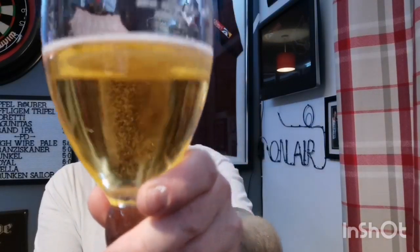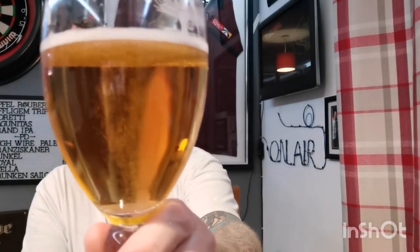Still a lot more carbonation coming off that. Bit more white on top than that. And the bottle one, even more carbonation, more white on top, I would say, than the middle one. But which one do I prefer?